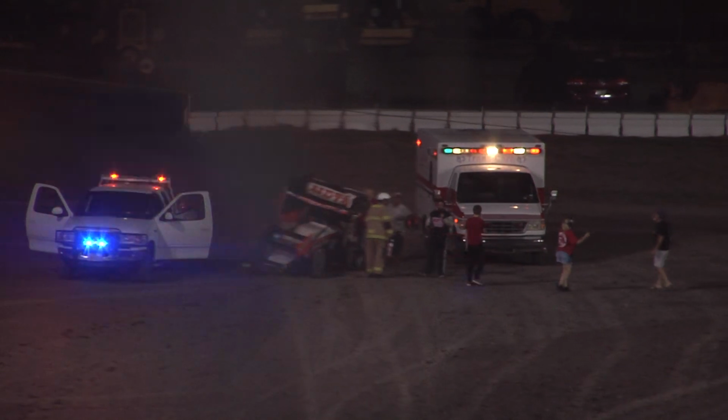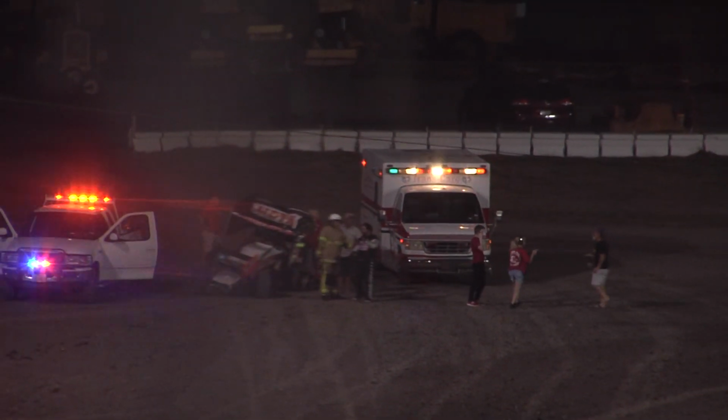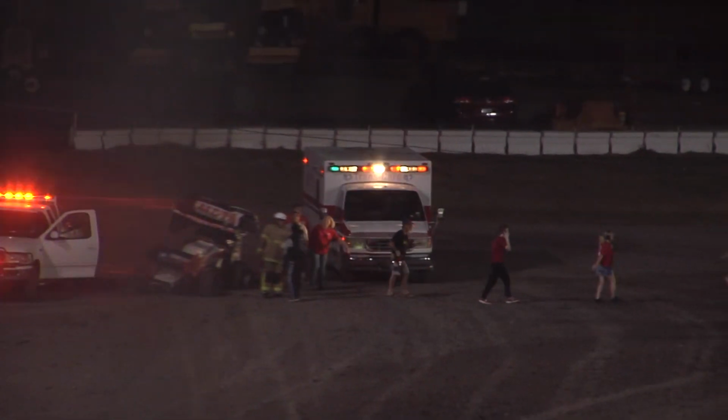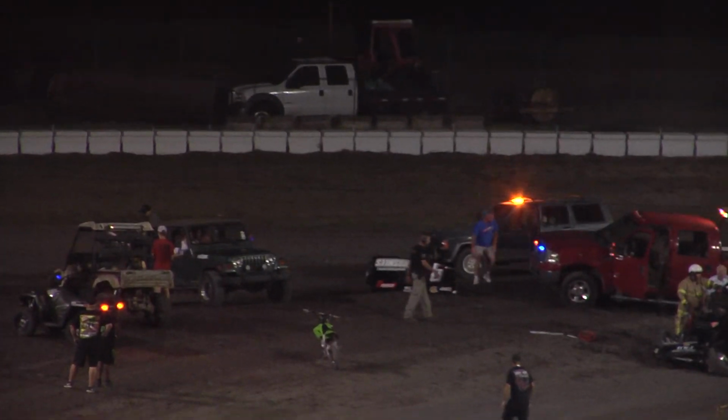All right, Martin Edwards out of his car walking around. Wow. Took a wild ride over there off turn number 4.